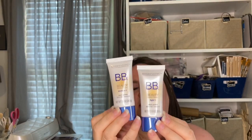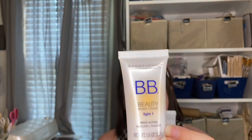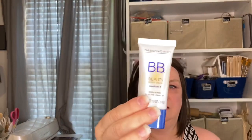But this is the Sassy and Chic BB cream, and I got the light, which is number one, and then I got the medium, which is number two. And it looked like they had quite a bit of stock of these in both stores that I went to. So definitely try to find those if you're looking for some lightweight, good feeling base makeup.